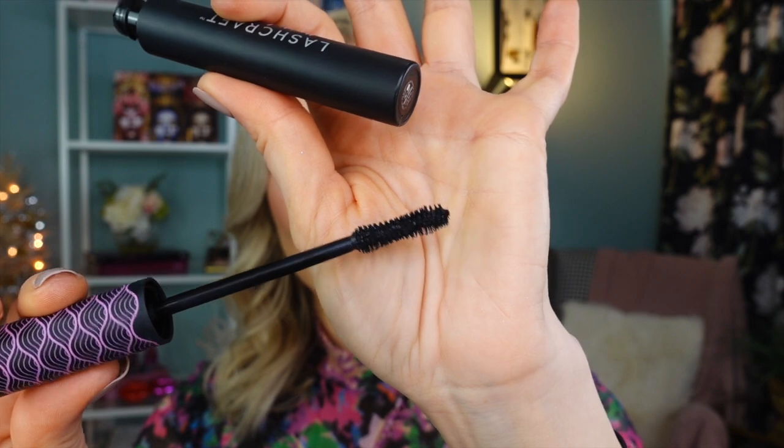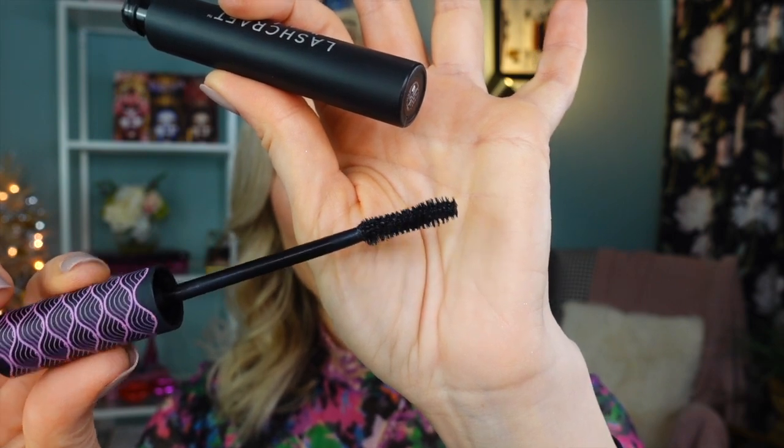This has a decent wand. It's kind of like the figure 8 shape, but not too exaggerated. It's supposed to be volumizing, and I like to apply my volumizing mascaras in several layers to give me true volume. And this mascara takes a long time to apply.